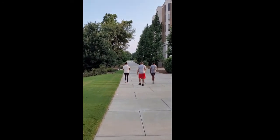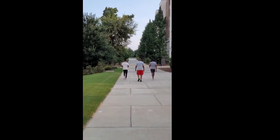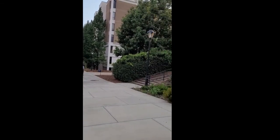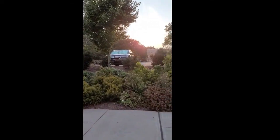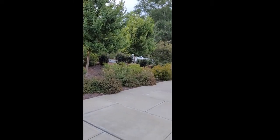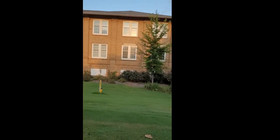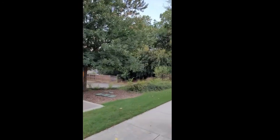And so the campus is so empty, nobody's on campus. It's nice and quiet. Beautiful campus. So nicely manicured. Just incredible. They keep it so nice.